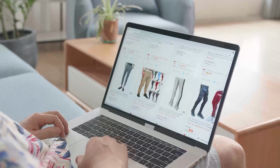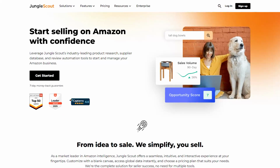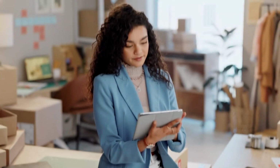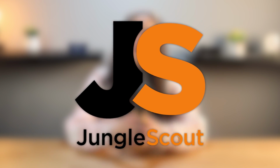And if you're just getting started, having a tool like this can save you from a lot of trial and error. That said, building a successful Amazon business takes time and effort, but with the right tools and strategy, it's definitely possible. Whether you're just starting out or looking to scale your existing store, Jungle Scout gives you the support you need to move forward with confidence.